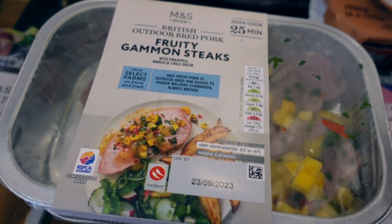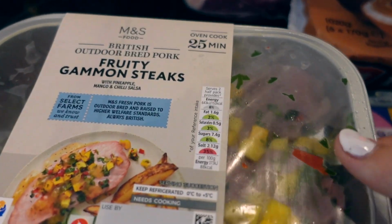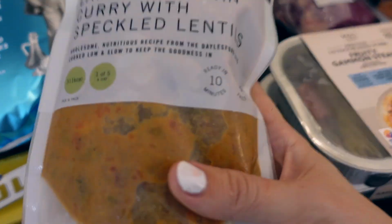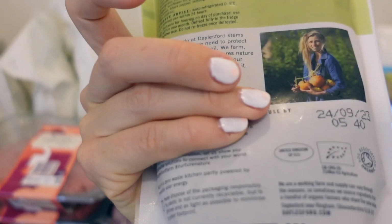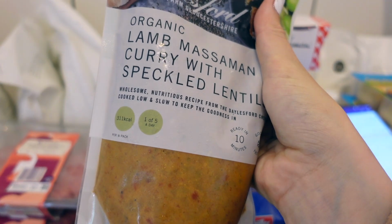I got some fruity gammon steaks. I love fruity gammon steaks. So they're in the flash sale for £3.30 a packet. So I've got two of those. So that can do all of us. I got a lamb curry with lentils. And that was £5.40. It is organic and Dale's food is usually quite expensive. But I hope that's nice. Me and Curtis can have that one day when the children have McDonalds with my dad.